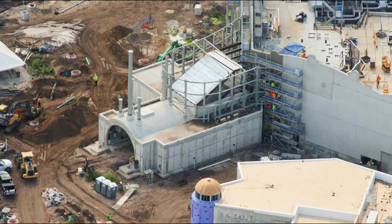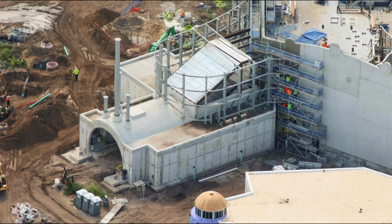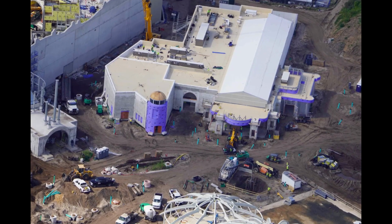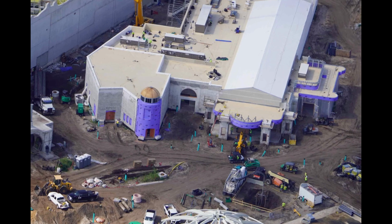The escalator that will transport guests to the top of the Mushroom Kingdom has finally seen roofing material go over it. The gift shop and pizza location found next door has seen some exterior work started for theming elements that will soon be placed.